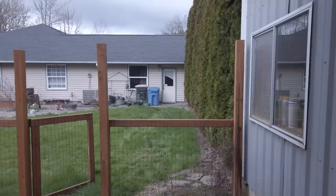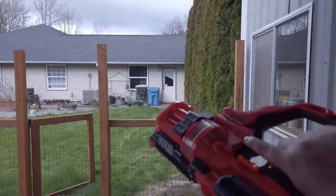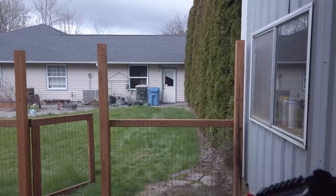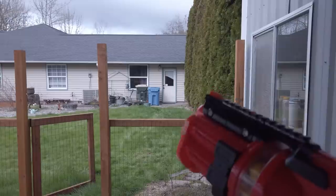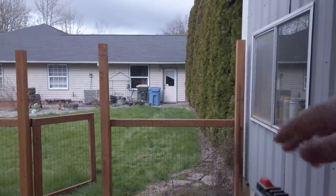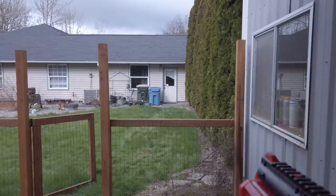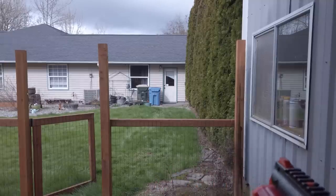The Roundhouse. All right, we're going to go a little bit farther back for this one, just so we can get a better idea of the accuracy, because this is almost the full range of this blaster at this point, but it might be good to get a little bit more distance for somewhat of an accuracy test. So the door is about the size, give or take, of a person, so that could give you an idea. That was a hit.